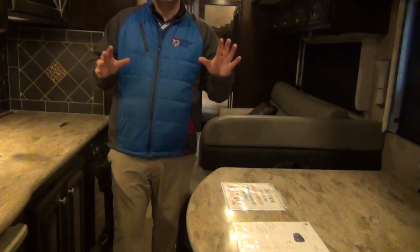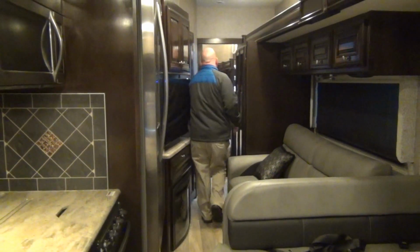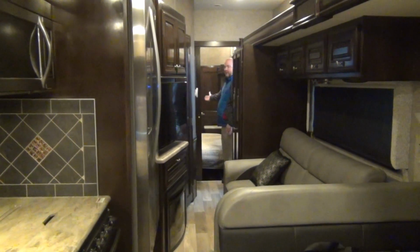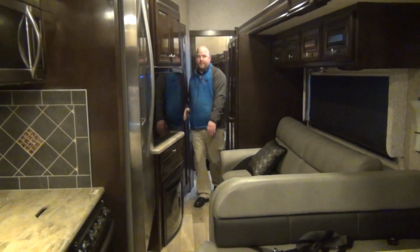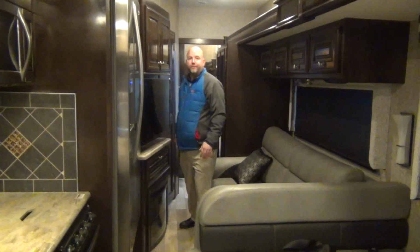Okay, wanted to show you real quick what this motorhome looks like with the slide rooms in. So we're in travel mode right now, completely buttoned up. One of the first things you notice is how wide this aisleway actually is. I'm not even going to turn to the side to walk through here. All the way back here, I could certainly lay on the bed, easily get into the refrigerator, easily get into the bathroom.